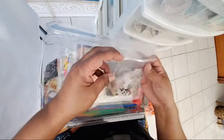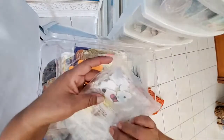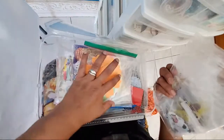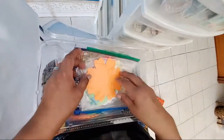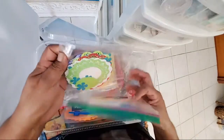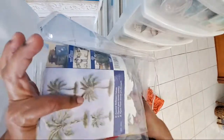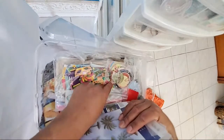All right, so these are all die cuts. Yep, die cuts, and then I did a die cut swap. And got all these lovely die cuts because I only have a small Sizzix Sidekick, so I can't do these big die cuts. So all these I got from a swap. So yeah, I need to use these up, and these were bought. And then some punched out shapes.